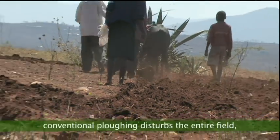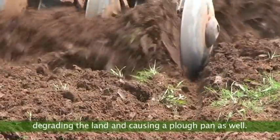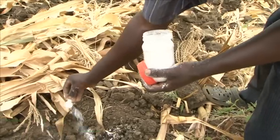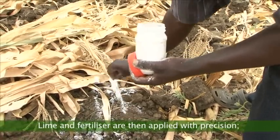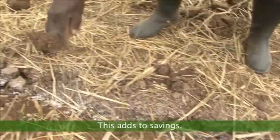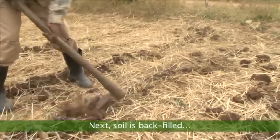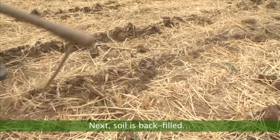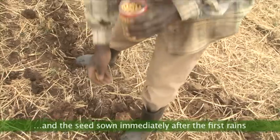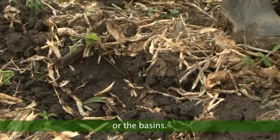In contrast, conventional ploughing disturbs the entire field, degrading the land and causing a plough pan as well. Lime and fertilizer are then applied with precision, not spread over the whole field. This adds to savings. Next, soil is backfilled, and the seed sown immediately after the first rains into either the lines or the basins.